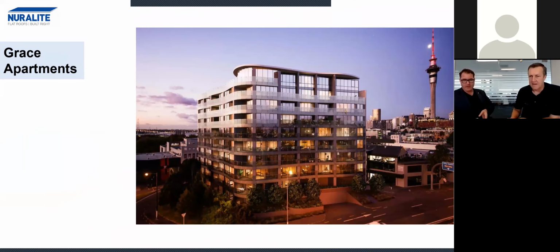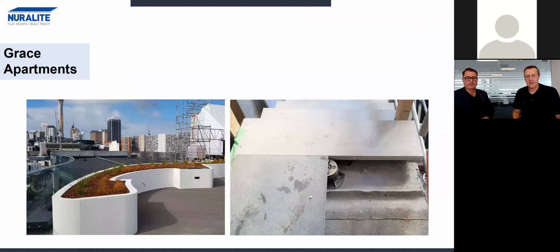I think we're actually going to run out of time here, so I'm just going to run through these couple of projects. You've probably seen Grace Apartments. Nurajacks are all over Grace Apartments on the balconies, with some interesting curves that had to be detailed too, and then on the rooftop was Outdoor's frame system with the composite decking. And here's an example of a stair detail, which we'll talk about at a future presentation because we're going to deal with stairs then.